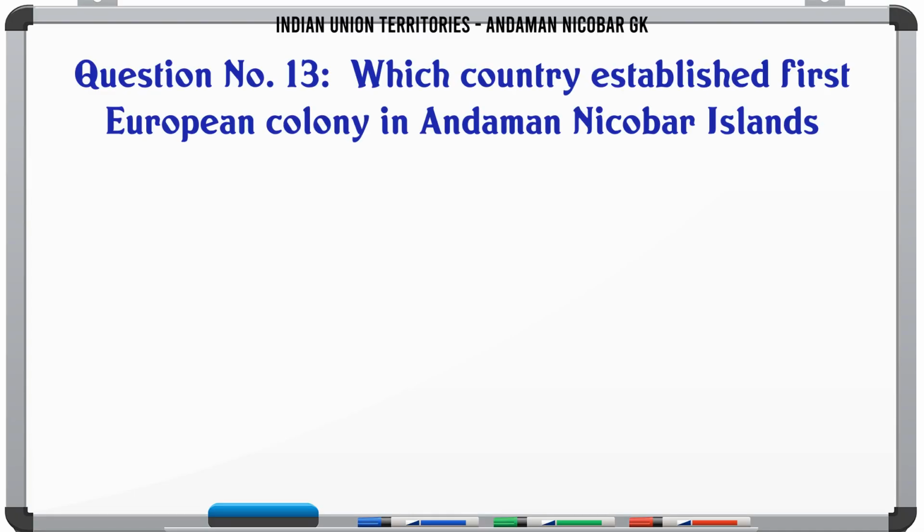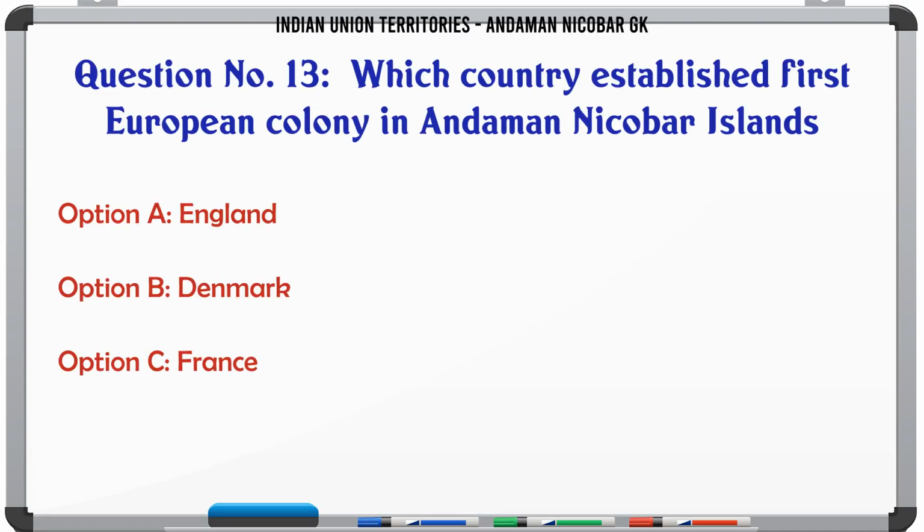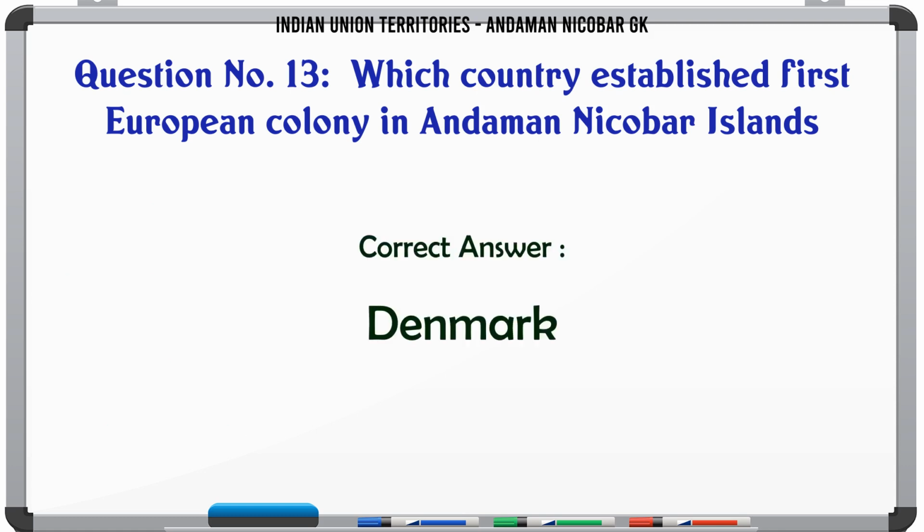Which country established the first European colony in Andaman Nicobar Islands? A. England. B. Denmark. C. France. D. Spain. The correct answer is Denmark.